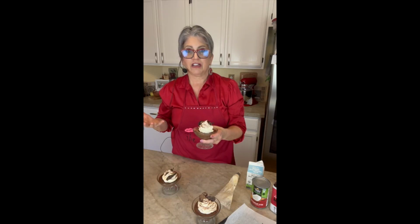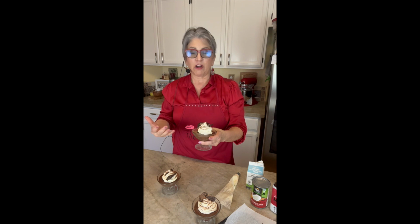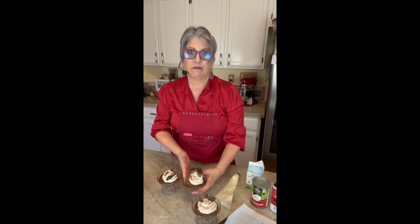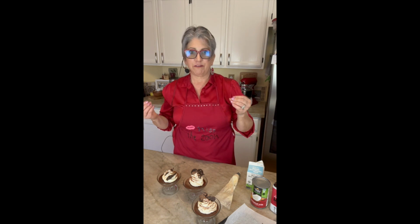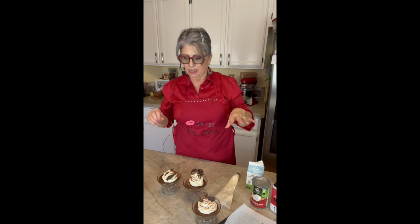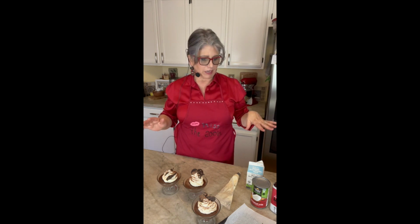Another thing that would be really good in here is some liqueur like Grand Marnier or a Godiva chocolate liqueur. You're only putting a little bit, so it's not going to add that many more carbs, but it would really make a wonderful flavor. I used orange food grade essential oils because I love the flavor of orange and chocolate. So that's what I used in here.